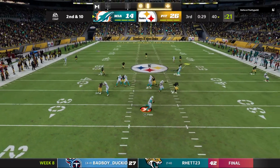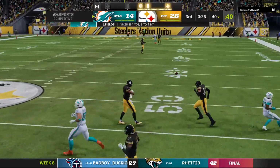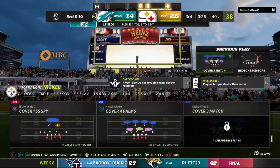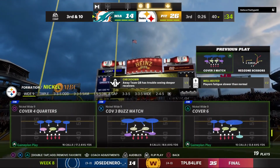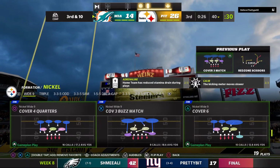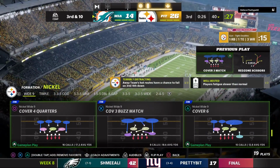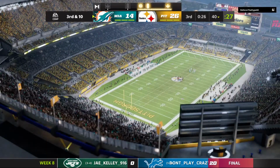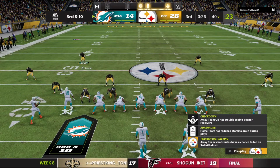Second and 10. Fields again. Flushed out right. Pass incomplete. Well, defensively, they haven't let him just sit in the pocket and get comfortable, and that's opposite a lot of game plans in today's NFL. Ordinarily, you're trying to keep the quarterback hemmed in. In this case, they brought the heat, and if he flushes out, they're fine with that, and they force another incompletion. Well, the terrible towels here at Heinz Field out in full force.